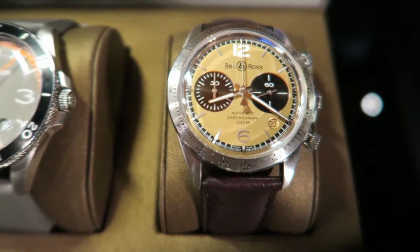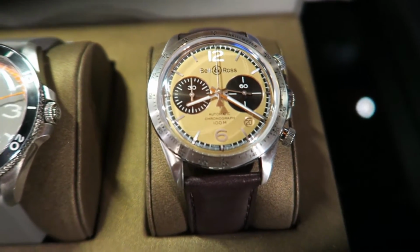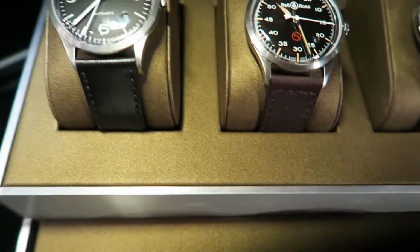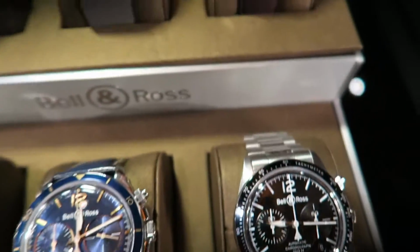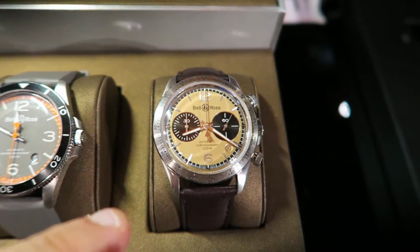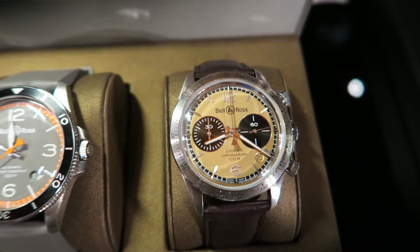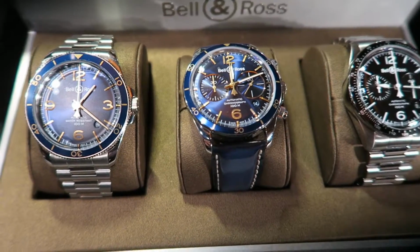But this watch right here is their gilt dial and is limited to 500 pieces and is definitely my favorite out of the entire collection. Something about the contrast between that beige dial, the black subdials, and the brown espresso strap just stands out to me more than the rest of these ones do. It's just a very classic and clean look. The design of the case is beautiful as well. Not that the rest of these watches are ugly or anything. That one's just definitely my favorite. But overall, a beautiful new collection from Bell&Ross for their pilot watches.